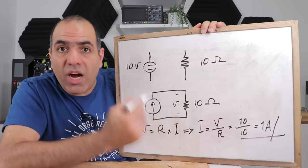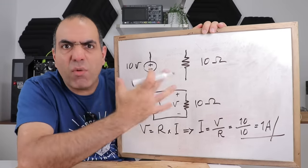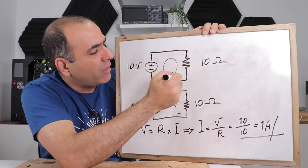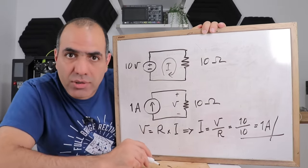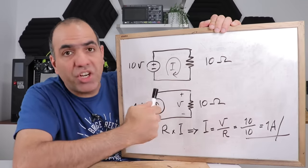So these are ideal power supplies. When I say it's a 10 volt supply, it means it's 10 volts no matter what. If I put it across a 10 ohm ideal resistor and current flows through it, we know that the current is equal to 10 volts divided by 10 ohms, or 1 amp. Or similar for a current source. No matter how we change the load from zero to infinity, the voltage here remains the same.